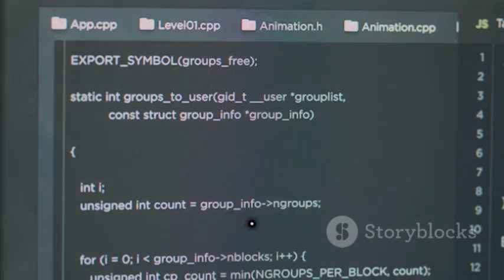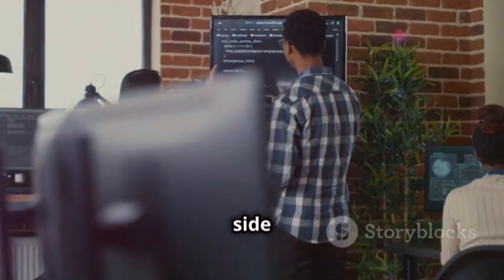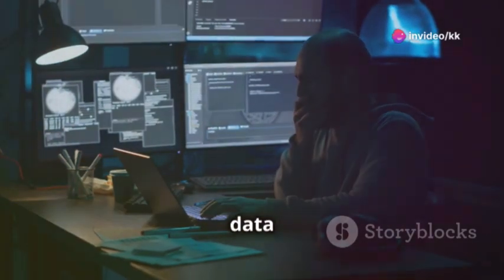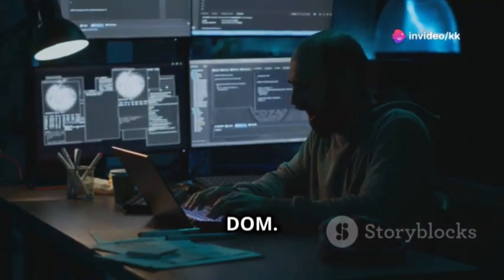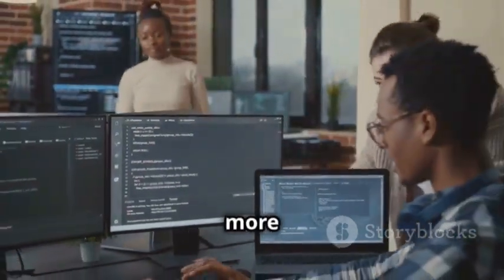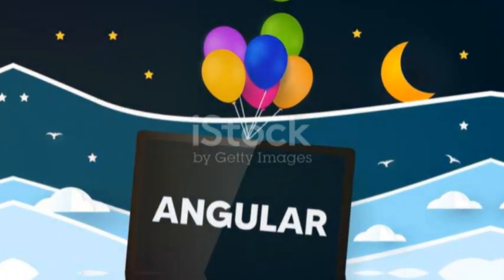Another useful hook is, it allows developers to perform side effects in functional components. Side effects can include things like fetching data from an API or updating the DOM. React hooks have simplified state management and made React code more readable and maintainable.